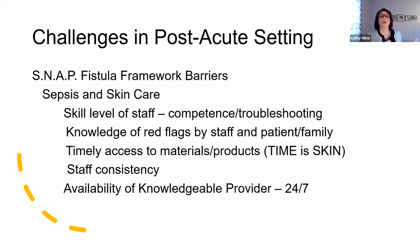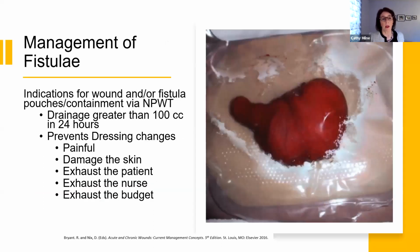So with that, what you need is an availability of a knowledgeable provider 24/7. A lot of times in home health, you end up calling the primary care physician if you can get through, or maybe there's somebody covering who doesn't really know anything. In long-term care, they're going to end up calling the nurse practitioner or PA who's on call, who will then call the physician. And those people, again, aren't going to know a whole lot. So make sure you have a schedule. I mean, we all need time off, right? But you need to have a schedule so you can have somebody that the staff can access if there's a problem.